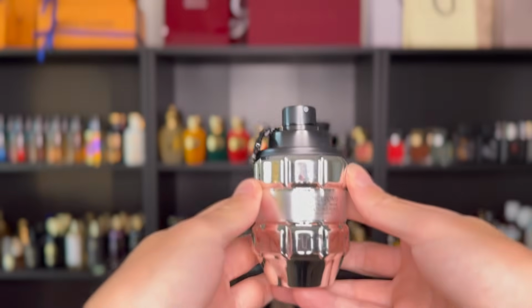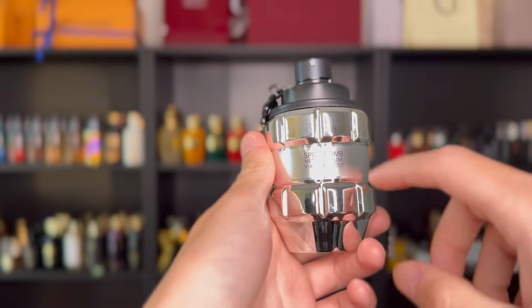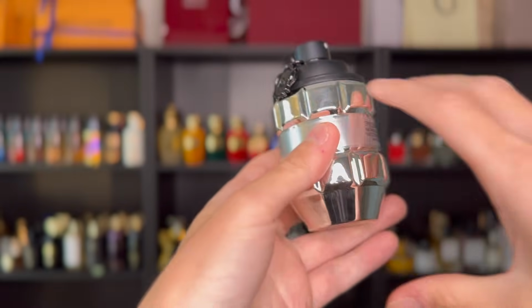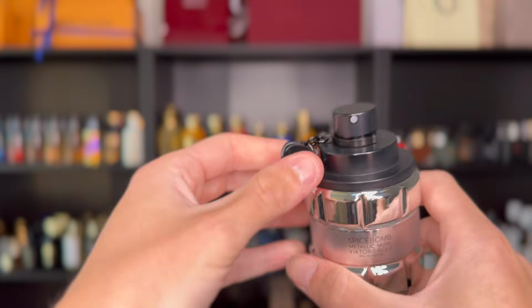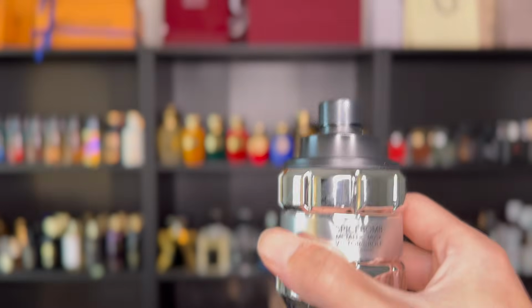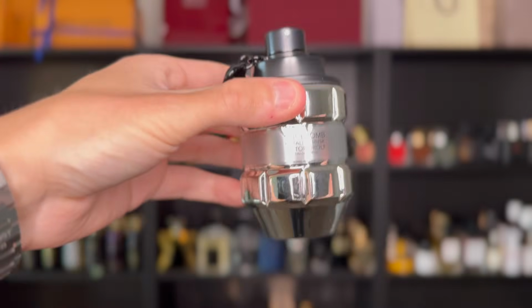All right, take a look at this bottle, which I love, the metallic chrome looking bottle finish on the Spicebomb. Of course, you got Spicebomb Metallic Musk, Viktor Rolf eau de parfum with the silver strap going around. Metallic grenade bottle, of course. On the bottom, you got your sticker with your batch code right there. Nothing on the back, nothing up top. You do have the pin with the Viktor Rolf, which you take off to be able to spray your fragrance. And of course, you put that back on so it doesn't spray if you are traveling. All in all, beautiful bottle presentation as always with Spicebomb.